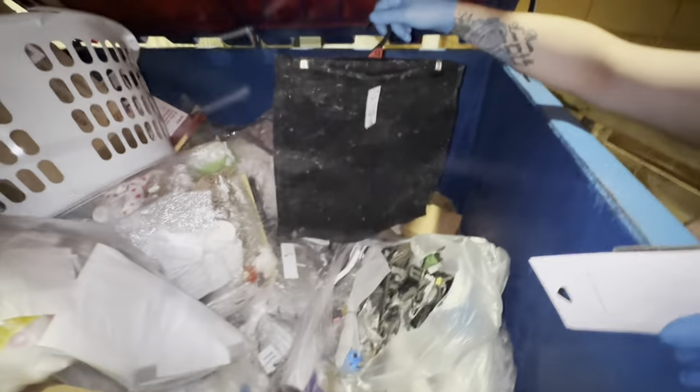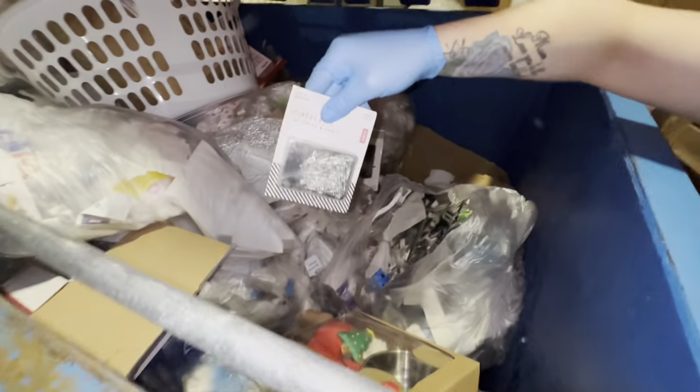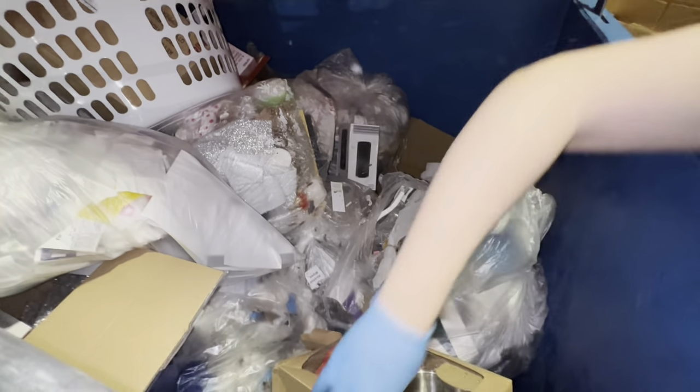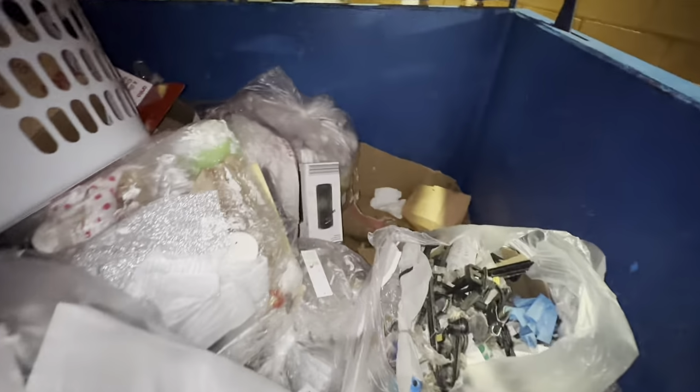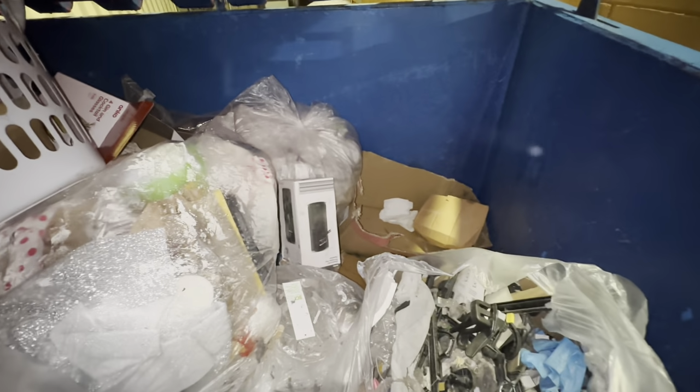Alright guys, now I've just moved some things to the surface. So there's a skirt which just needs a wash. Got a pressure cleaner. Some safety pins. And there's a dog gift set here, which is cute. I'll just open this bag. Is that a Bluetooth speaker? Not in there.